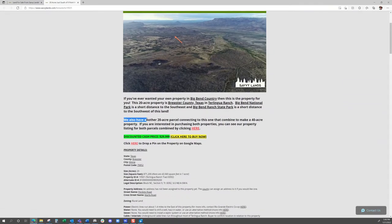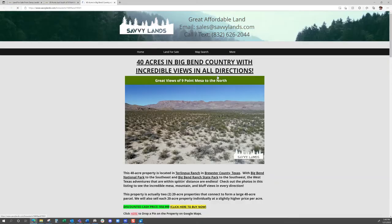As you can see right here, we also have another 20-acre property connecting this one. Combines to make a 40-acre property. If you're interested in more land, that's a good option for you. You can see the 40-acre listing by clicking right there. It'll pop you up into our 40-acre listing as well.